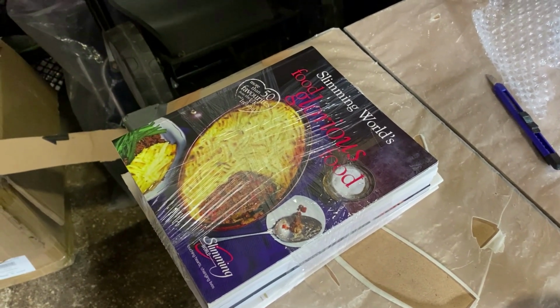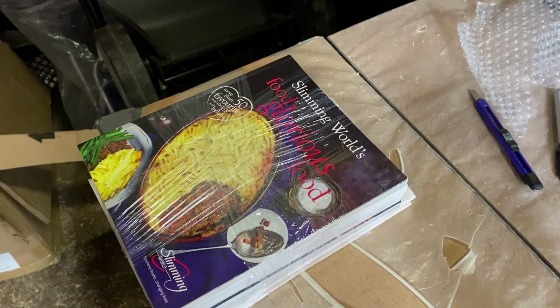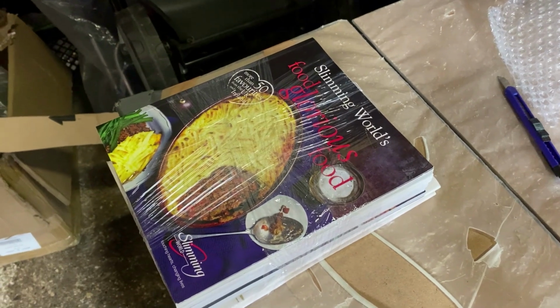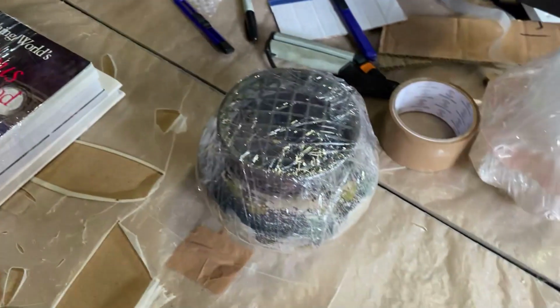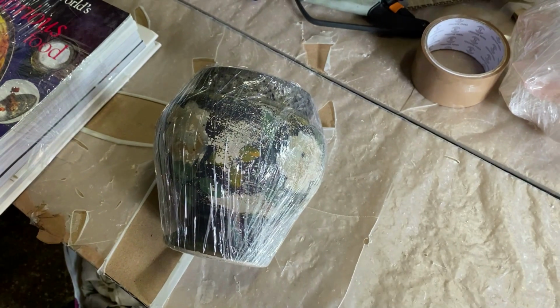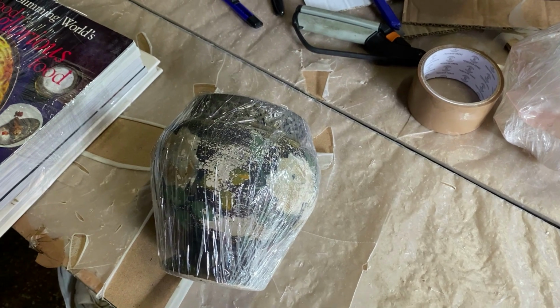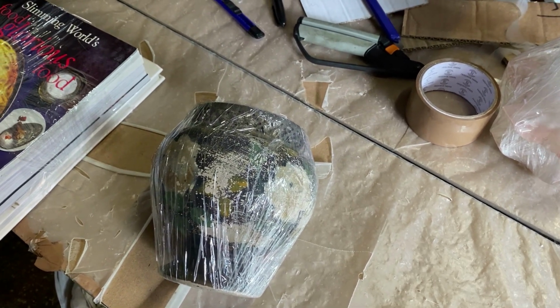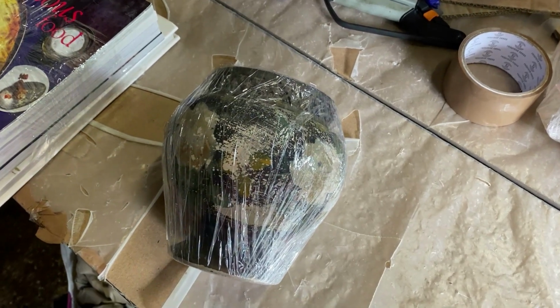So these Slimming World books, there's 6 of them. They sold for £17.22. They were free. Can't remember why they're free. Must have been in a bundle or something we got for free. And they sold within a month. And then this is a vintage Brentley Ware Rose Bowl and Frog. It cost 70p, sold in 2 months for £10.71.